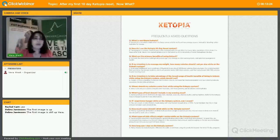A lot of people ask about fruit after the program, because during the Ketopia program we don't have fruit because it's high in sugar. So when you're off Ketopia, it is good to have a little bit of fruit, and we want fruits that keep it sort of keto friendly. It may take you out of ketosis, and that's okay, because you don't want to deprive yourself of fruit.